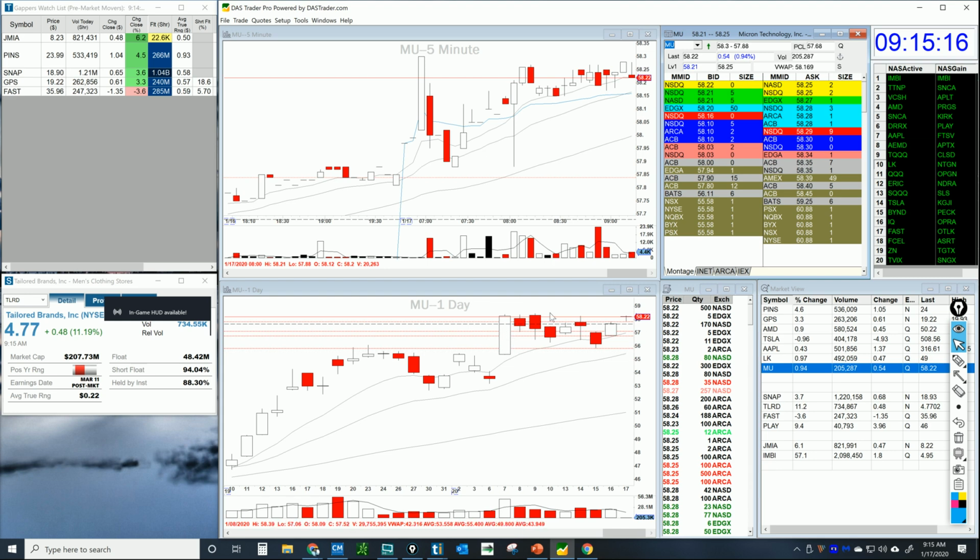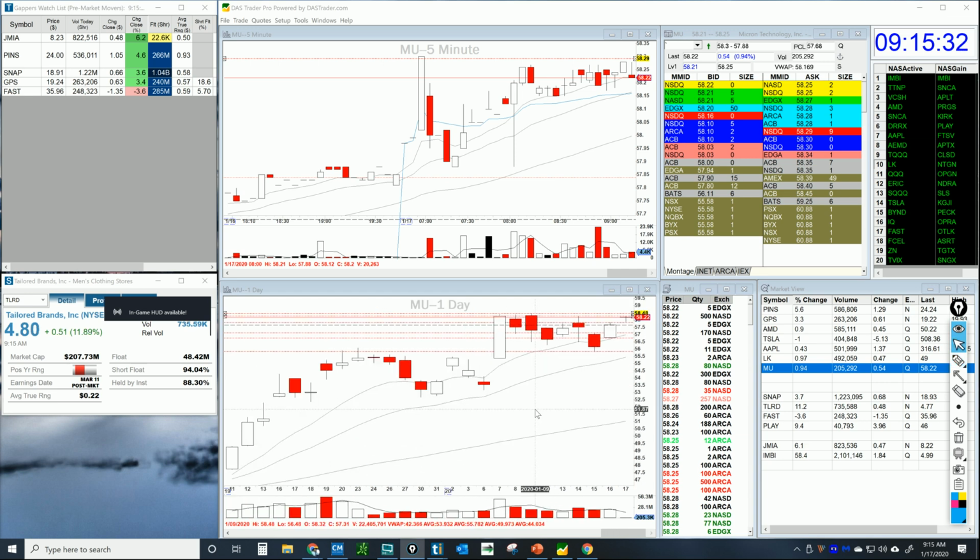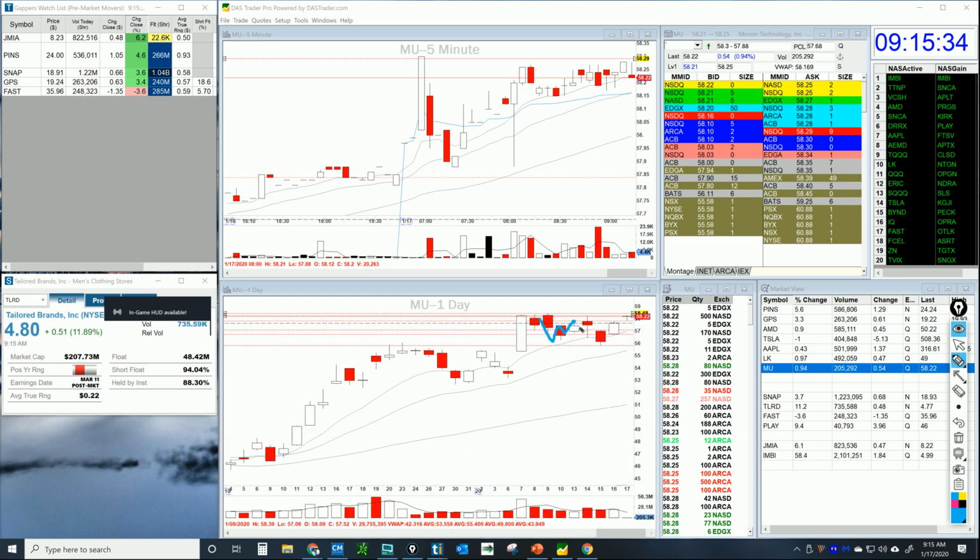Here's MU. MU, another one that also has a possible breakout. Our high right now of the pre-market sitting at 58.29, very close to where the price action is. A better level for us to keep an eye on will be the high of this area here, which is 58.48. So this is the final level of resistance you have on MU. Again, another one that we've just been consolidating.